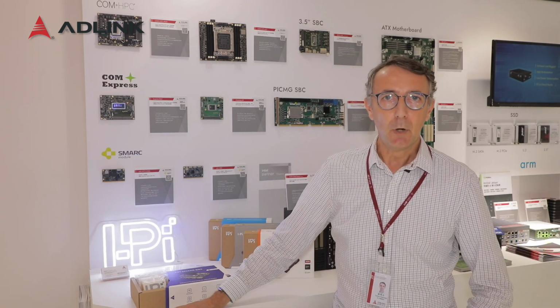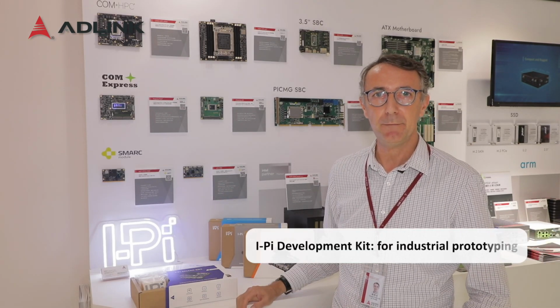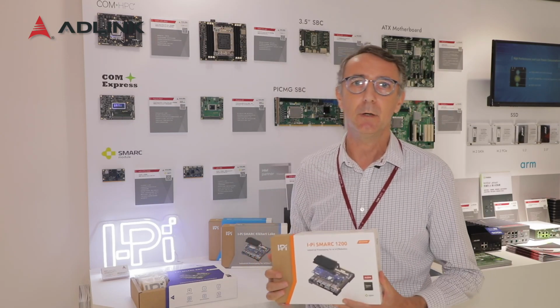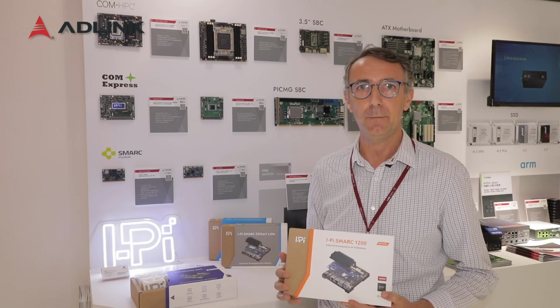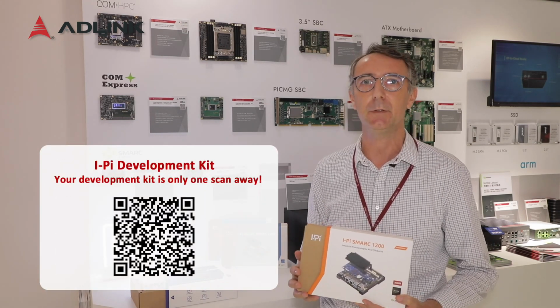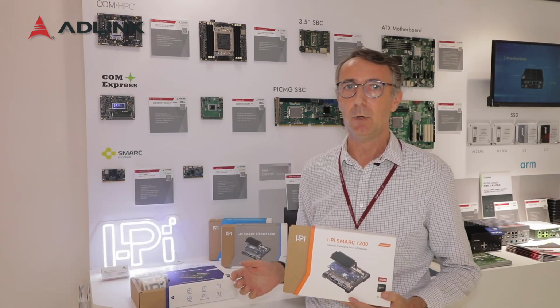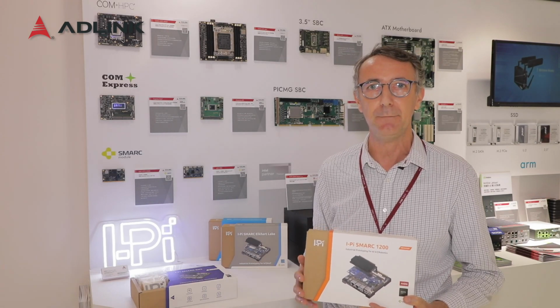So we don't just offer modules, we also offer development kits. With our development kits, customers can start working on their POC right away. The website offers an online shop with a wide range of development kits, and there is online support, a forum, and so on and so on. So a lot of information that is useful for customers can be found online.